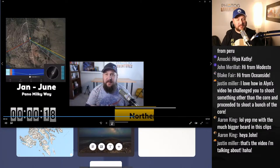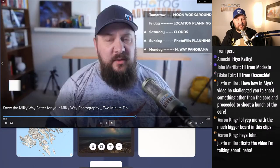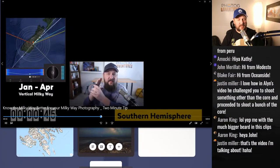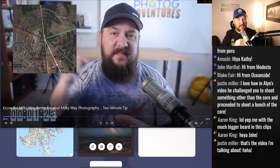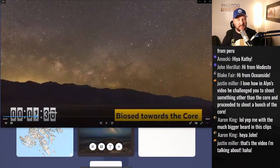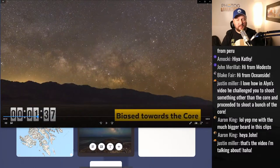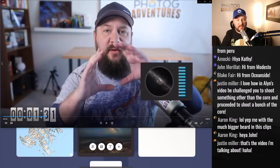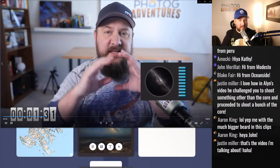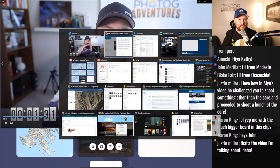And let's go forward to the next part of the tip. That southern hemisphere was so gorgeous. Oh, it just went so fast. I think I missed it. So the next tip was that I'm biased towards the core. I already mentioned it. In fact, this is a time lapse in Death Valley showing the Milky Way core rise above, and also showing you how in PhotoPills there's this AR asset. If you're not familiar with that, let me just remind you real quick.